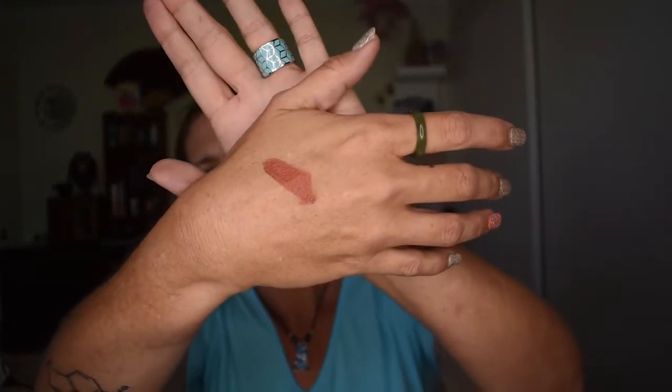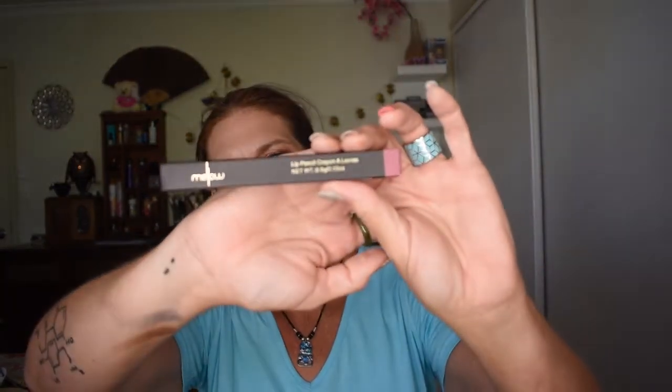Been really into these burnt orangey brown colours recently, so I'm just gonna swatch that. Oh, it's got an interesting smell. It smells like Midori. I don't know if, yeah, interesting. So that is the swatch of the Pumpkin. Oh, that's really nice.